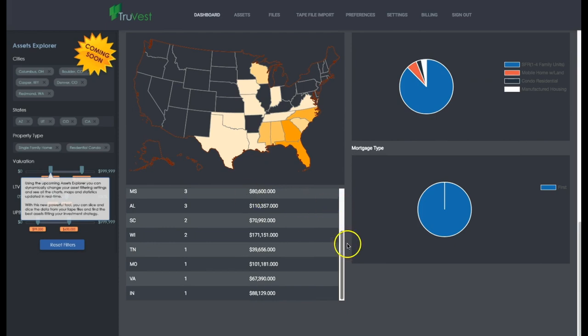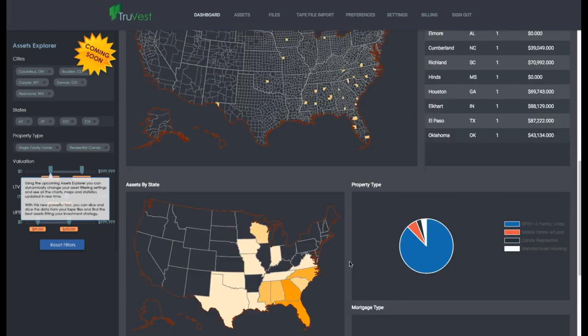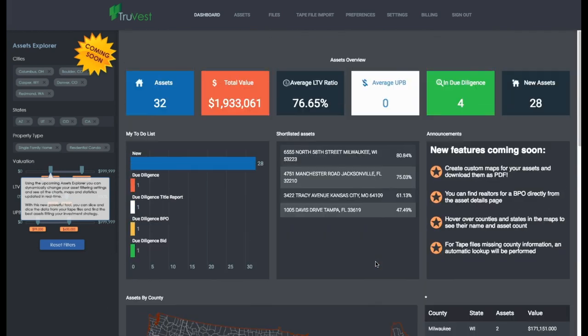And then down below, we'll have a whole section of assets that the dashboard will learn based upon your preferences. And that's one of the things that we'll be adding once we finish our beta testing. So that's going to be an exciting point. That's all I really wanted to show to you guys this week. Next week, I'm going to get into the assets, the files, tape import, preferences, and a few other tricks that I'm going to save for later.